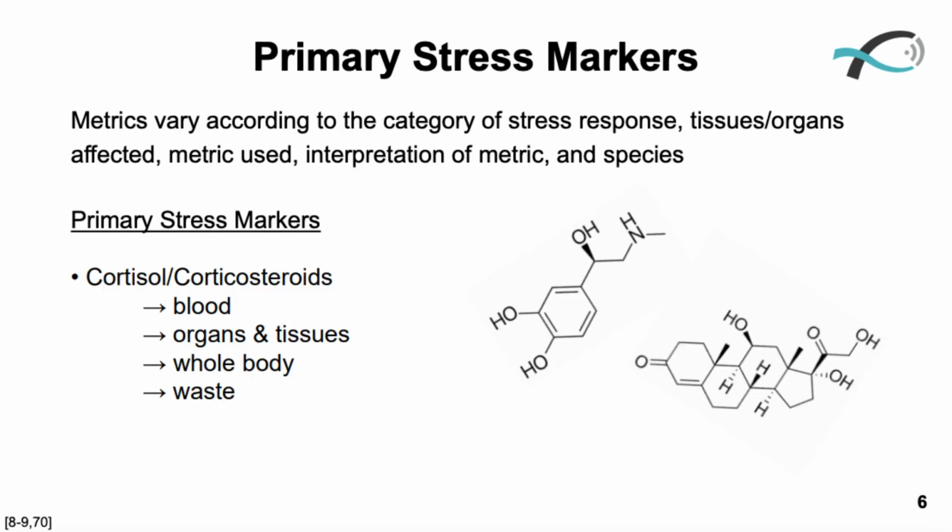So with the primary stress markers, you have the cortisol or corticosteroids. You can measure these primarily in blood, whole tissues, whole body, in the waste products that the fish secrete. And it's primarily cortisol, which is the main stress hormone and the main metric that's used to assess stress in fish.